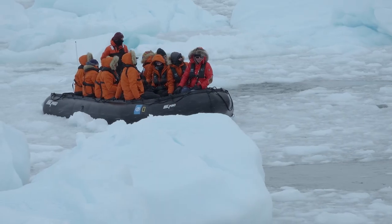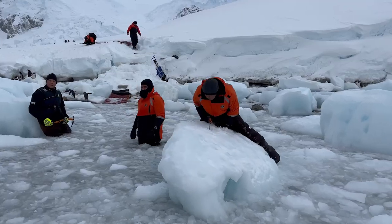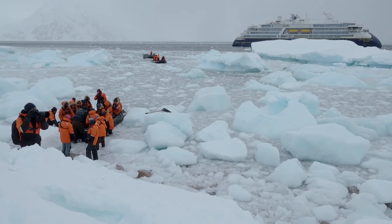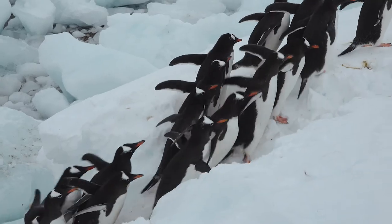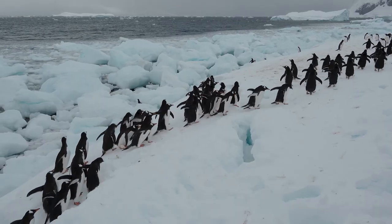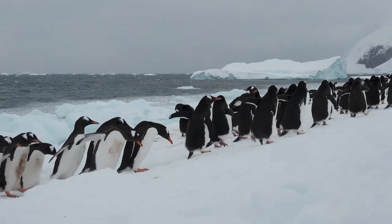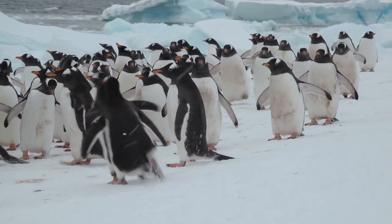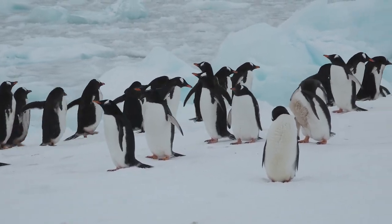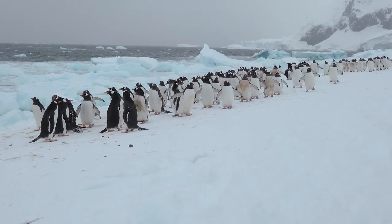We watched as they shoveled the snow enough for us to have a way to come up and see the penguins. Antarctica has a special place in my heart. It's one of my all-time favorite places to travel to. We got a lot of action going on, a little bit of fighting. Penguins are in mass, they're making their route down to the sea here to go out for feeding. It's a great opportunity. I love when you're photographing wildlife and it's coming towards you.